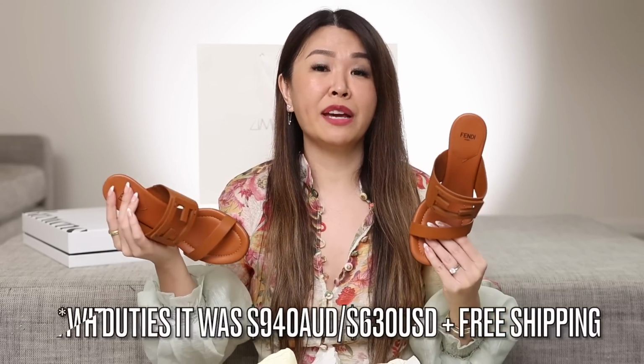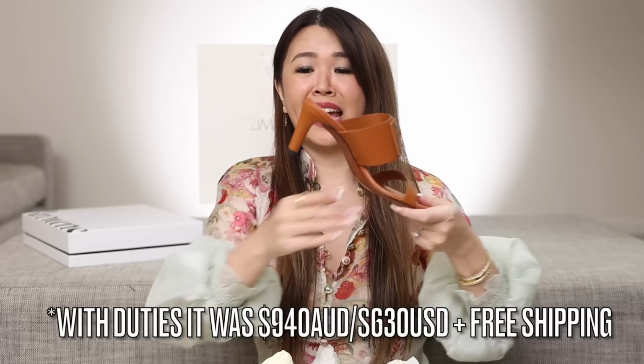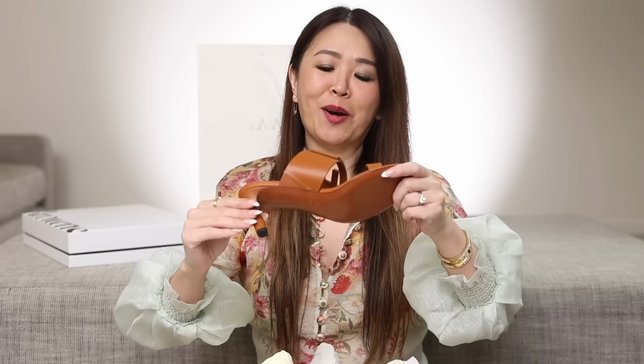They have physical stores in Italy, and I am really, really happy with this purchase because I saved myself hundreds of dollars. So this, I believe, is close to 1,200 Australian dollars, but I ended up paying, I think it was 850 or something like that, but then you do have to pay for duties and stuff. These are classic, they are timeless, they are comfortable. So I really wanted to share that with you as well. So do check out Italist as well.